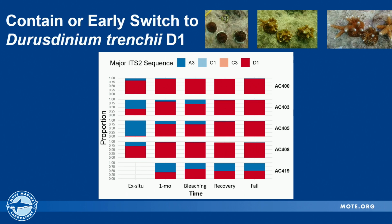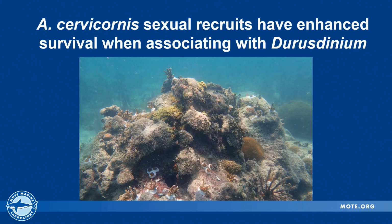Lastly, we had the final 5 of the 15 genotypes. They either contained Durusdinium at lower proportions or higher proportions early on in the land-based nursery, or they switched or shuffled after 1 month of being outplanted, and they were completely unaffected by natural bleaching stress. So this very simple pilot study was the characteristic example of the adaptive bleaching hypothesis, where symbiont shuffling or switching either before bleaching or during recovery can contribute to an outplanted coral's survival under natural bleaching stress.